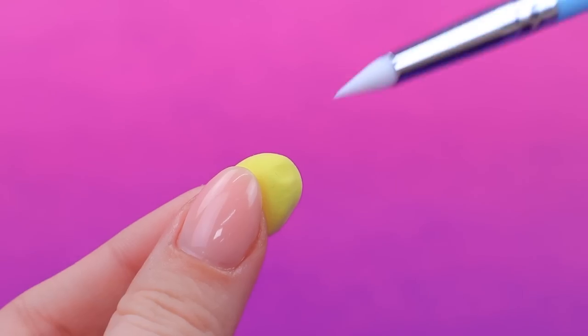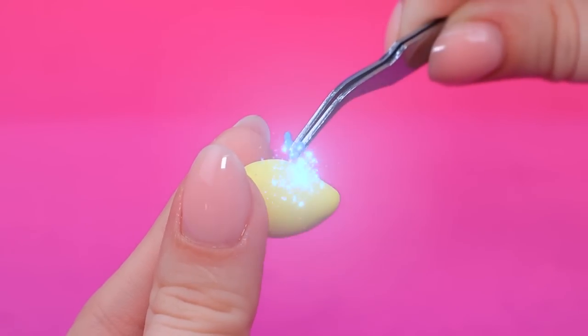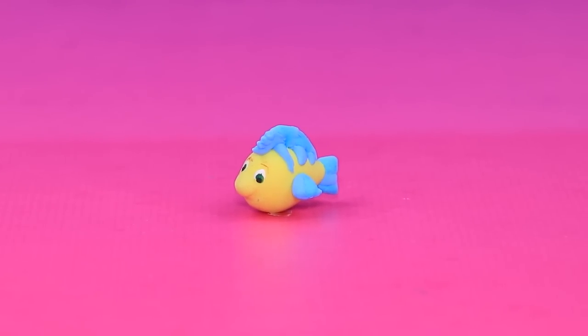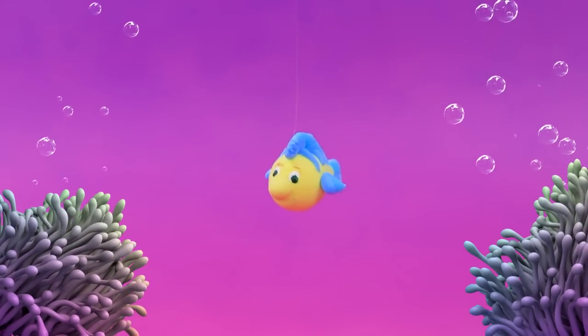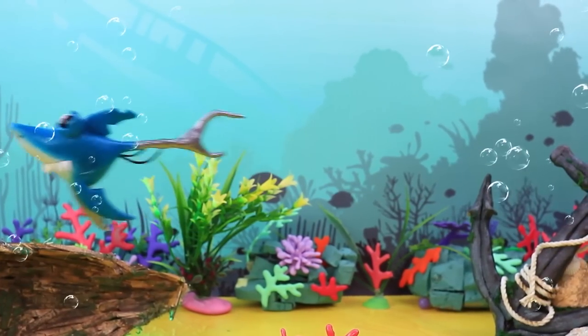Take a piece of air-dry clay. Shape a little fish. A funny face. Little flounder, we recognize you. The playful fish can't wait to head out to sea. Ariel and flounder are in search of adventures.